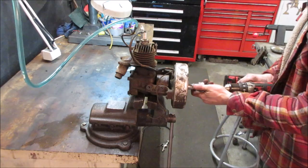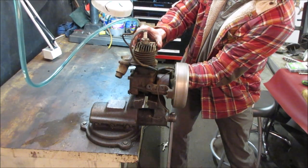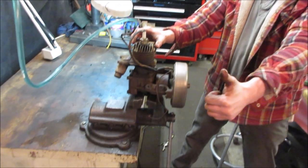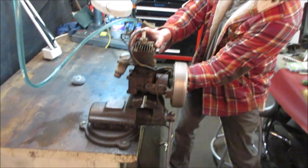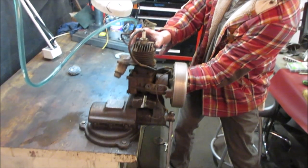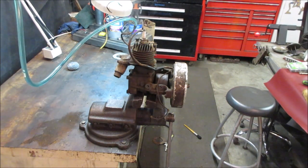All right, one more time. That's more like it. Yeah, just had to make it a little bit leaner and she took right off. And she's cooking. See ya.